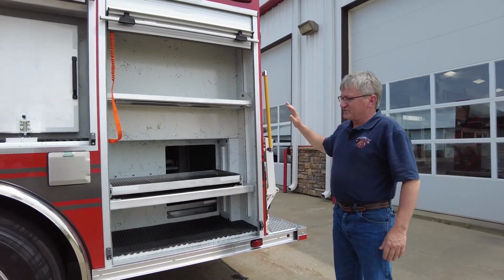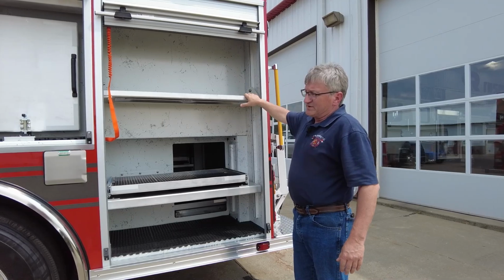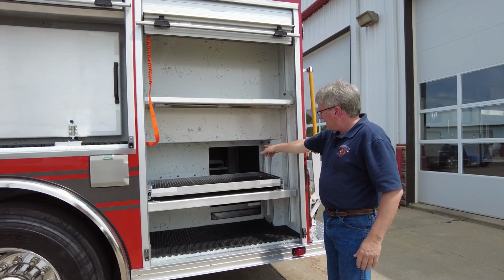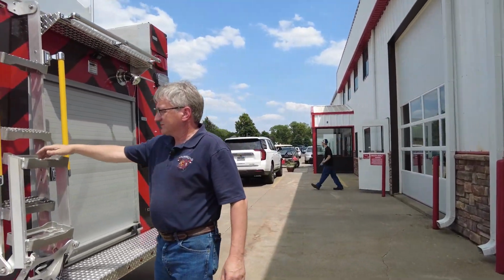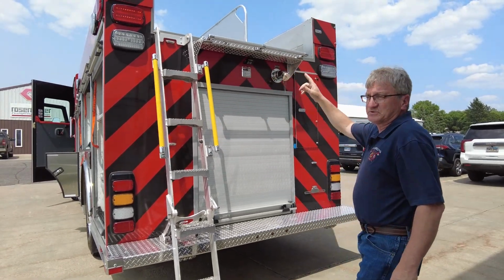we're either going to have one of two things. This might be our medical compartment. If we run this as more of an accident rescue truck, we're going to have jaws and everything back in here and in the middle back compartment, depending on how we configure the back end of the truck. This is something a little new for us. We actually have ladders now that we can get up into the hose bed.